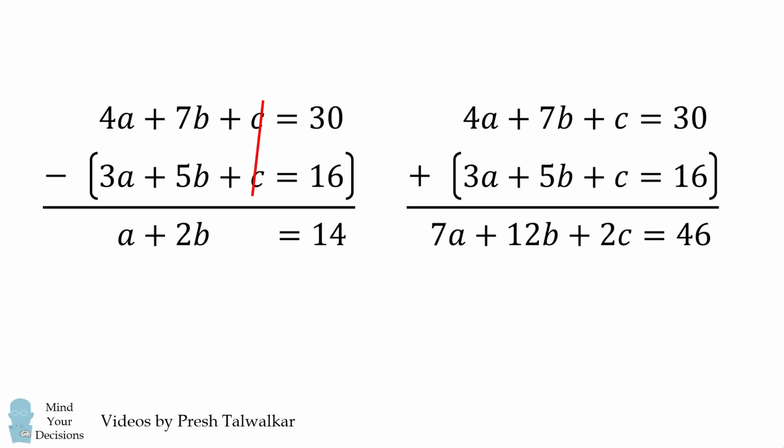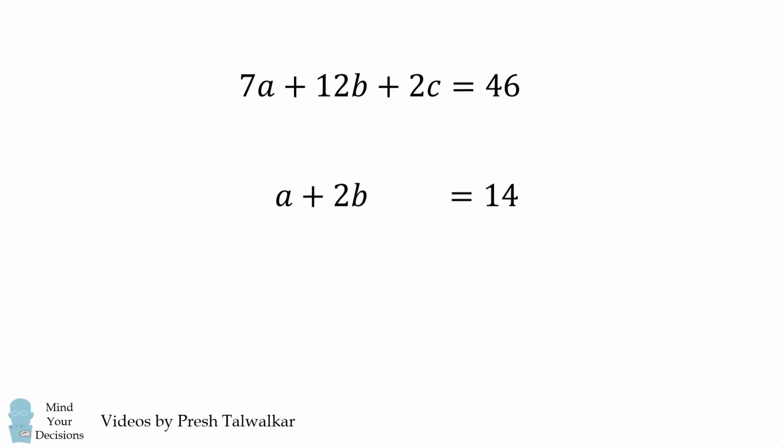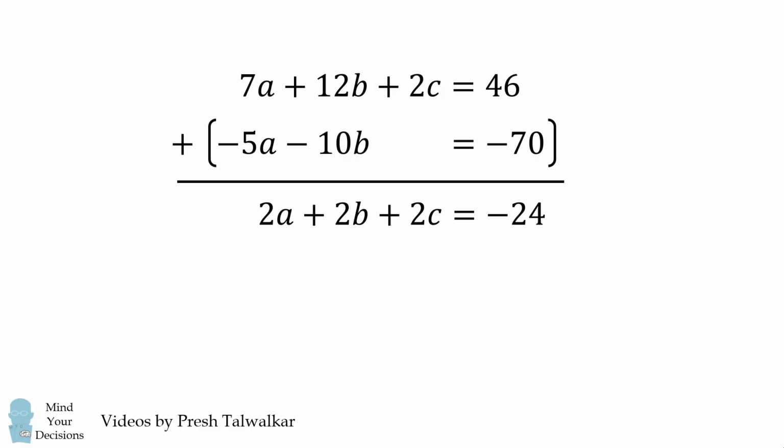Let's work with these two resultant equations. Let's multiply the second equation by -5. We'll get -5a minus 10b is equal to -70. We will then add this equation to the first equation. We then get 2a plus 2b plus 2c is equal to -24.